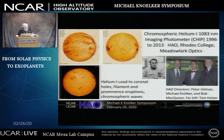This instrument had a filter that was electronically tunable, so there's no moving parts, but you can scan through a spectral line. So this was a good breakthrough, so you could get Doppler images in helium very rapidly. And so up here you're seeing filament eruptions. There's a chromospheric wave in the upper right that was associated with a flare and a coronal mass ejection.